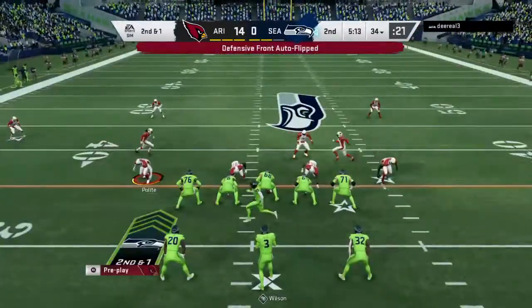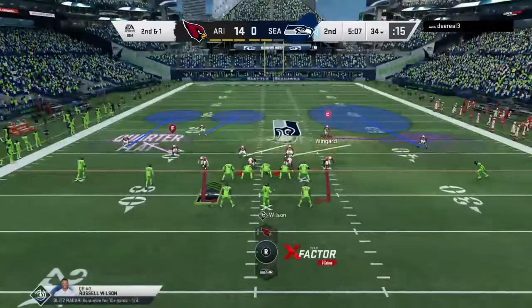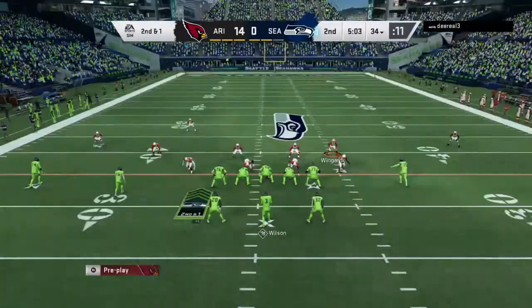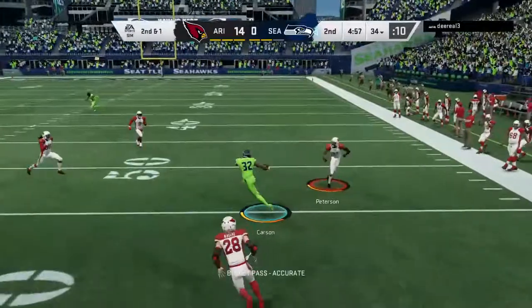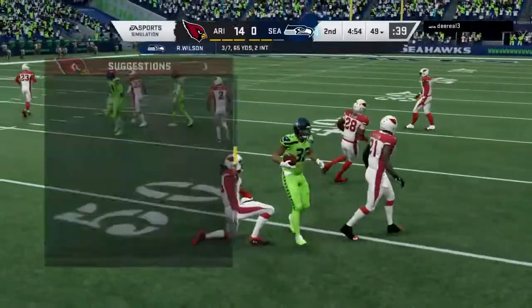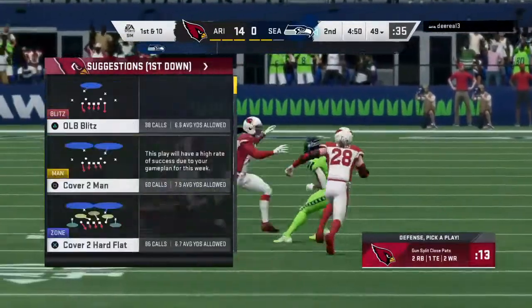Here's 2nd and a yard from the 34. Watch twist. Watch twist. Match box. Right. Here's Wilson. That's complete into the hands of Carson. And getting this just shy of midfield, they'll spot it at the 49. It's a gain of 15, 1st down Seahawks.